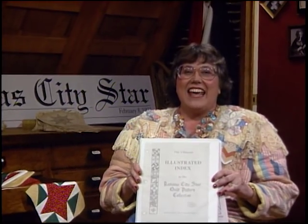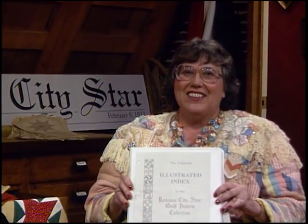The Kansas City Star was not able to keep records on the patterns they published. However, the Central Oklahoma Quilt Guild took on the long-term documentation. When the Guild put out the call in 1985, 200 generous people donated their precious quilt clippings. Well, they published the patterns in the ultimate illustrated index to the Kansas City Star Quilt Pattern Collection. Well, from those patterns, what a legacy they have created.